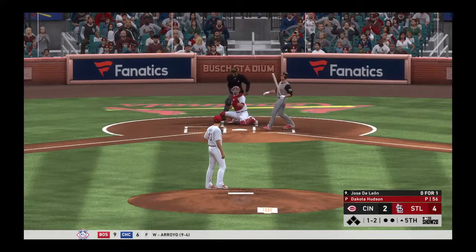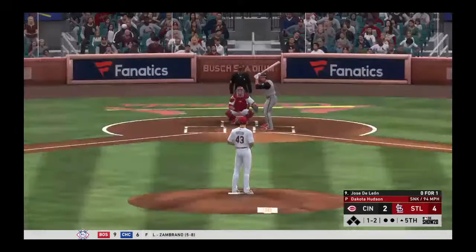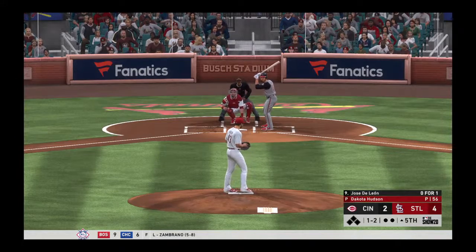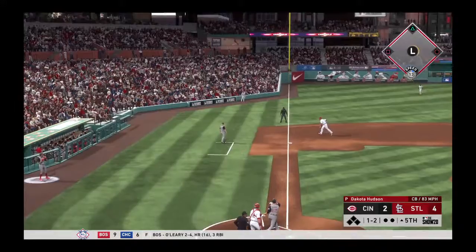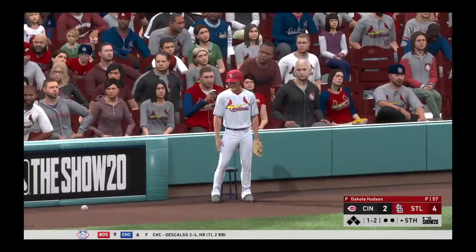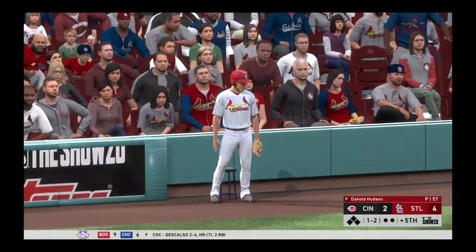1-2 the count to the Reds pitcher. He's gone to the well with that pitch 3 times in a row. I'm interested to see if he changes it up right here. Hit down the third baseline. But this is a foul ball as the count holds steady at 1-2.